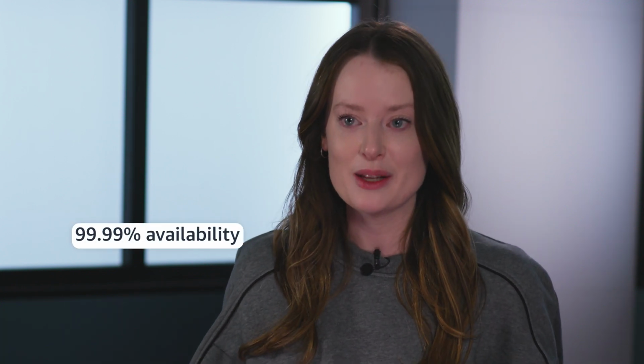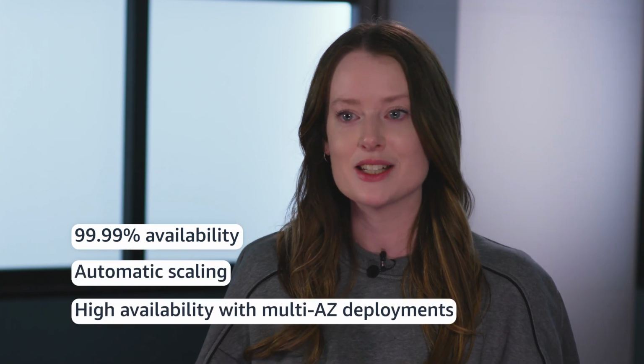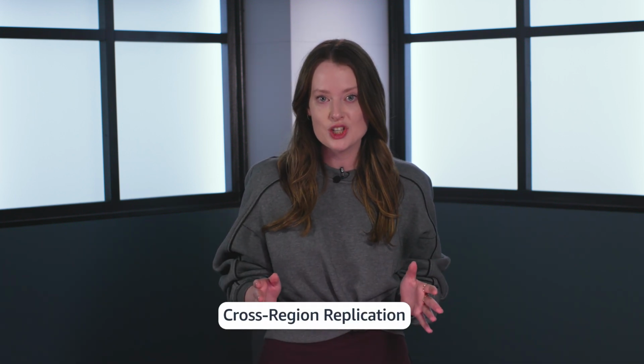ElastiCache for Valkey offers 99.99% availability, automatic scaling, and high availability with multi-AZ deployments. For those of you concerned about disaster recovery, it also supports cross-region replication, ensuring business continuity.